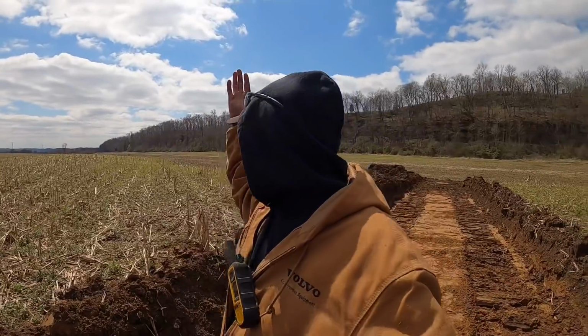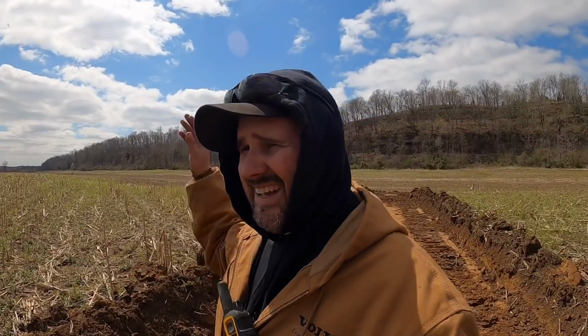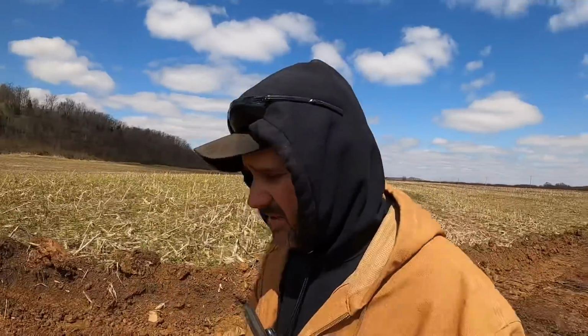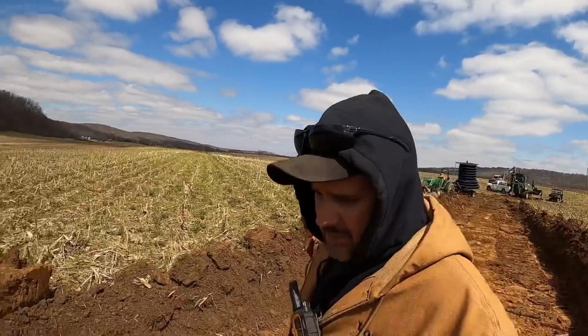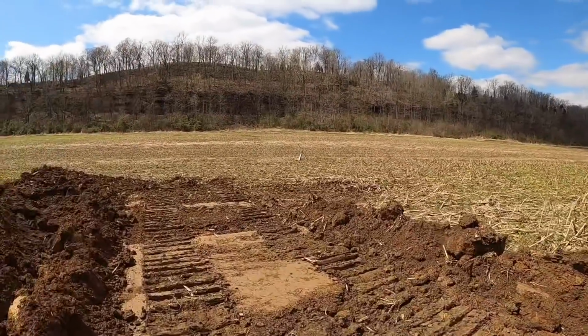The sun's finally come out, the wind has died down, but the top of this field is nasty, slimy, and muddy. So it's going to be interesting to see how those tracks pull. These conditions here are actually pretty similar to that very first day when we tried to yank it through the ground. I think we're going to be all right, but you just never know until you actually go for it. So Matt's coming through with the tractor. We're going to get our pipe laid out here beside us.